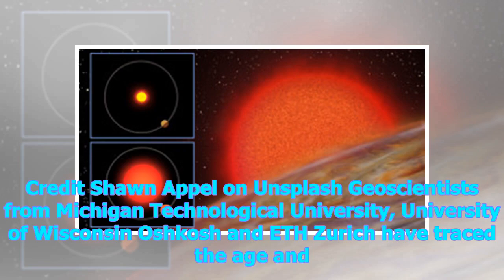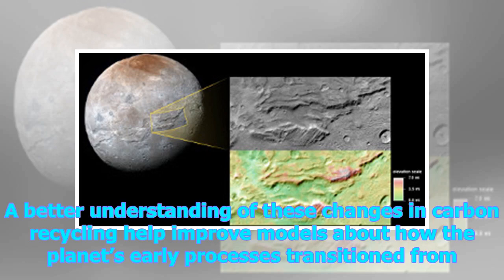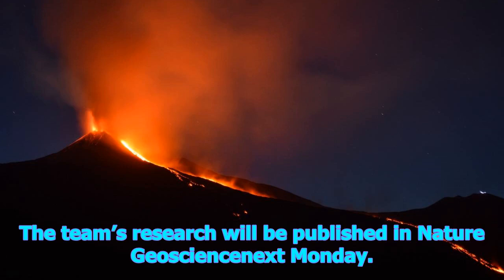Geoscientists from Michigan Technological University, University of Wisconsin-Oshkosh and ETH Zurich have traced the age and chemical signatures stored in tiny zircon minerals to examine the recycling of carbon from the mantle to the surface through time. A better understanding of these changes in carbon recycling helps improve models about how the planet's early processes transitioned from the cold snowball Earth with near global ice cover into more temperate swings between ice ages and warming periods. The team's research will be published in Nature Geoscience next Monday.